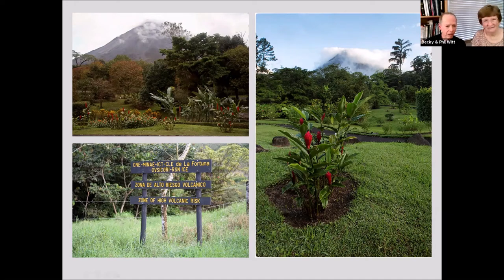And we sent a picture of this sign, probably this very picture, to Becky's sister, who is the mother of the niece we had with us, just to show her we were taking her daughter into a zone of high volcanic risk. Not that we had any issues.